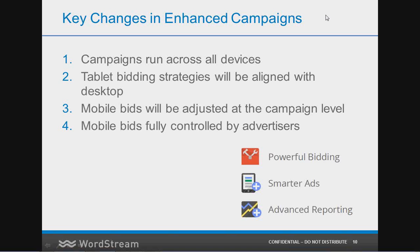2, the keyword bids can be set at the keyword level for desktop search, but the mobile bids are now applied uniformly to all the keywords within a single ad group or campaign. So it's no longer possible to designate keyword level bids for mobile keywords within an ad group or a campaign.